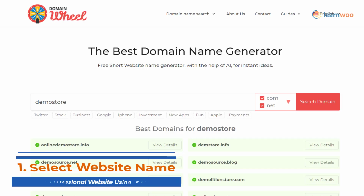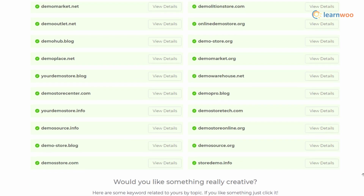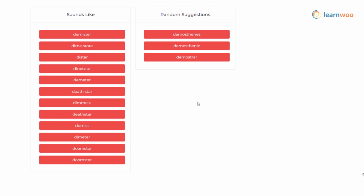It's a really good idea to construct your website's name. A good domain name should sound unique, easy to memorize, and include a niche keyword for your brand. Domain Wheel offers you great help in deciding on a domain name. It uses artificial intelligence to suggest available names based on your input. They also give suggestions of short, brandable names that have better chances of becoming popular.